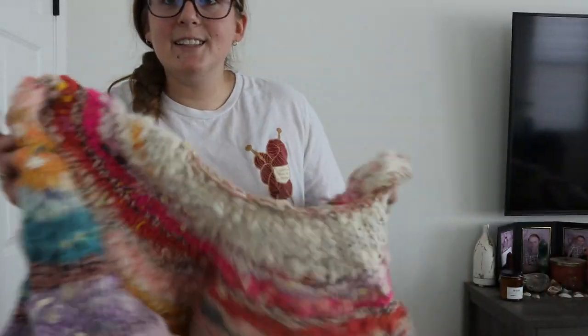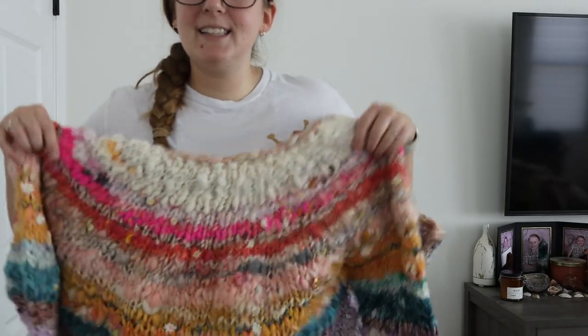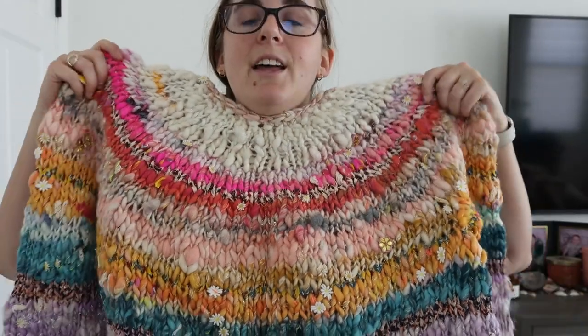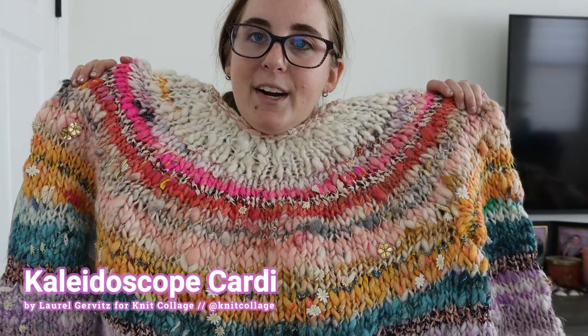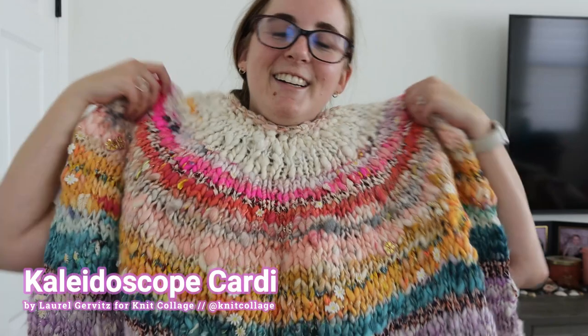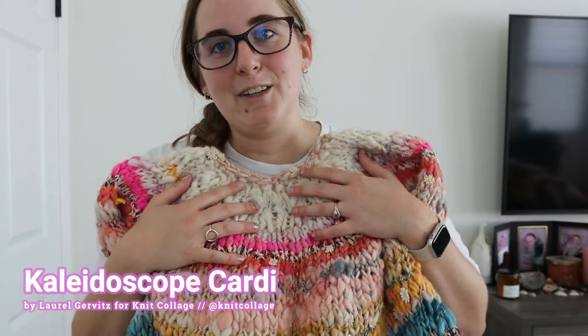Okay, the next one is also a knit collage piece, and I've never shared this on the podcast, but there's a lot of this on my Instagram. This is the Kaleidoscope Cardi by Knit Collage, made with Knit Collage yarns, and this one is actually really special to me. It's been about a year since I made this.